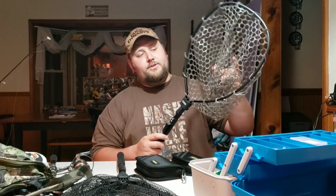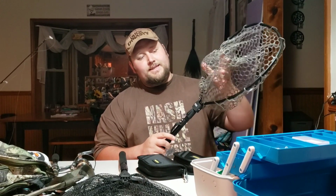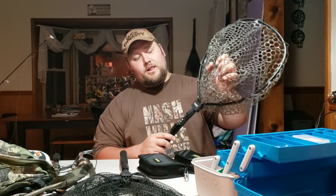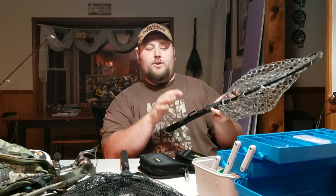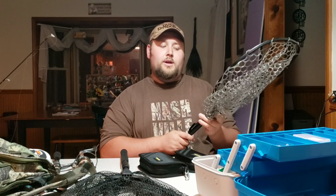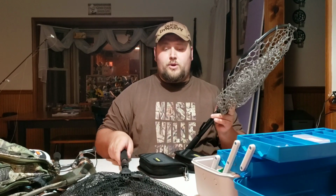I've got this really nice trout net that they produce. It's got that nice rubber matted material. You don't have to worry about your hooks getting hung up in cloth. This is really going to help us out for landing these big browns and rainbows that we're hoping we'll be able to hook into when we go up there.